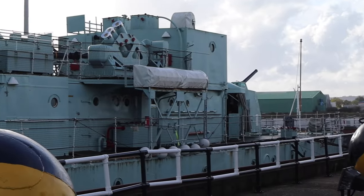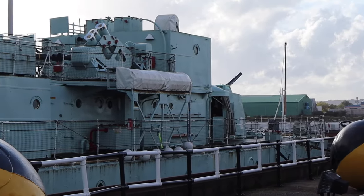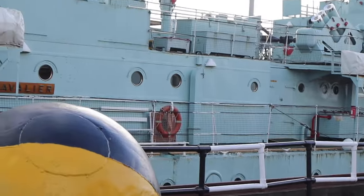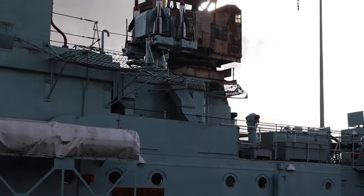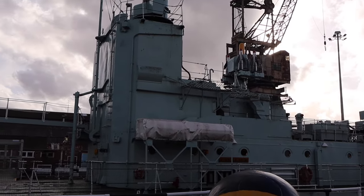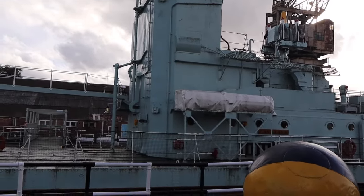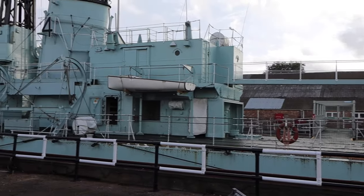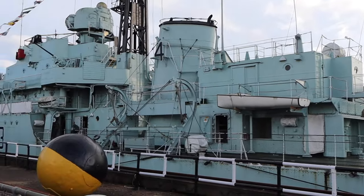This is the main deck. It's open and unobstructed for operating weapons and launching depth charges. The midship and aft deck house various weapon mounts, the torpedo launcher and depth charge equipment.